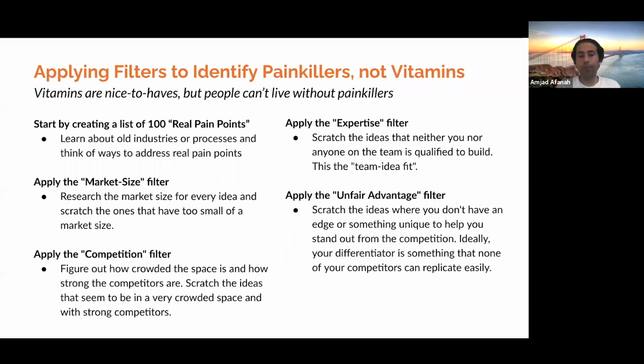Then you apply the competition filter. So are you going into a space that is very crowded and that has very deep pocket, strong competitors that are already in that space? And you scratch off the ideas that seem to be in a very crowded space with very strong competitors.